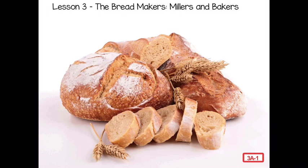Today's story is about people who made the bread. Tell me about the kinds of bread that you like to eat. Do you know the main ingredient of bread? It is flour. Where does flour come from? Yes, it comes from wheat, corn, and other grains.